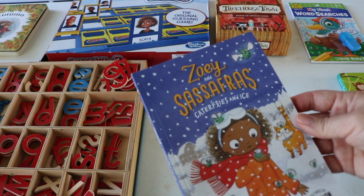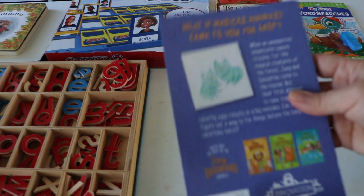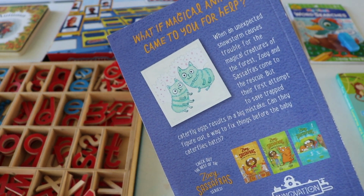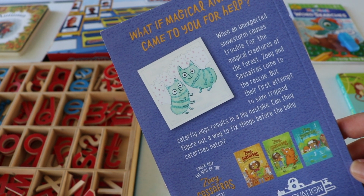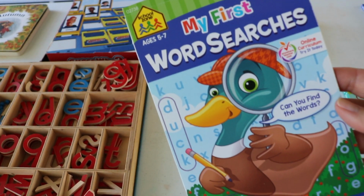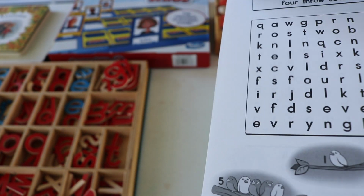My 8-year-old's current independent reader, the 4th book in the Zoe and Sassafras series, Caterflies and Ice. I discussed more about this book series in my previous video on independent studies, so if you want to go watch that, I will insert a card and link it down below. So just a bit of warm up with a word search pad by School Zone. This one is becoming easy for her, so I'll need to pick up a new one soon.